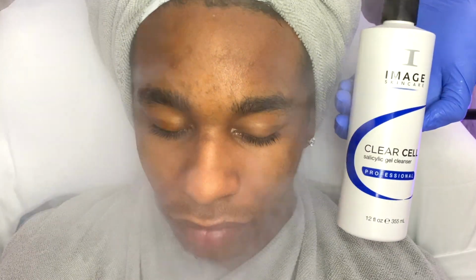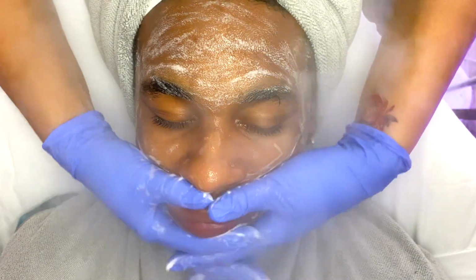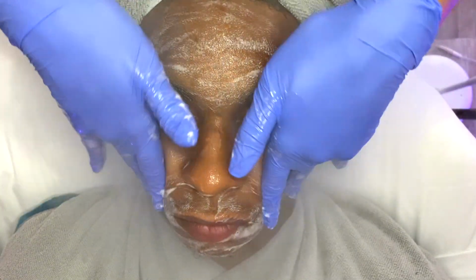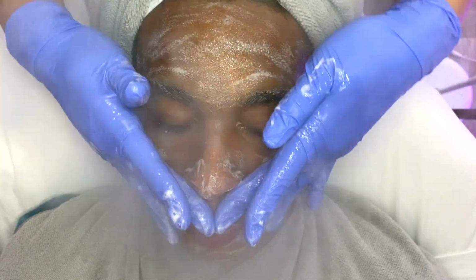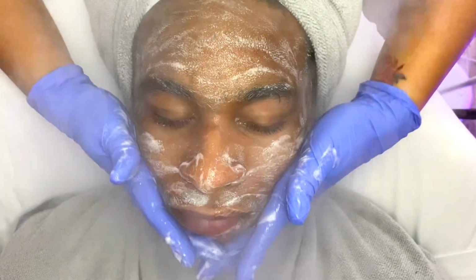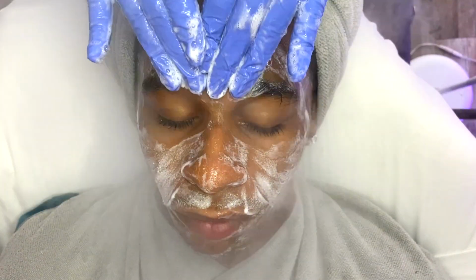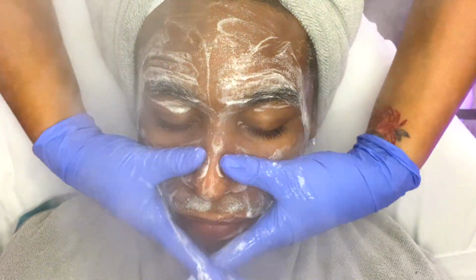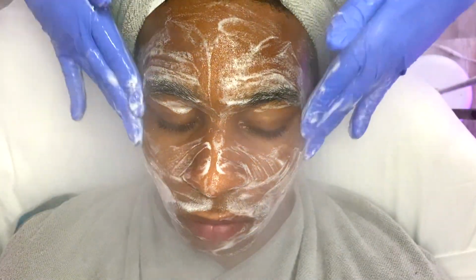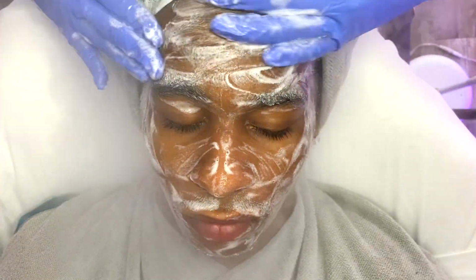Moving into the next cleanser, this is the Clear Cell Salicylic Gel Cleanser by Image Skincare. It has 2% salicylic acid, arnica montana, and tea tree. This is going to help to cleanse away excess oil and sebum without stripping the moisture from the skin. It also gently exfoliates pore clogging surface skin cells with salicylic acid, a proven acne fighting ingredient, and it leaves the skin smooth and soft, not dry and tight.